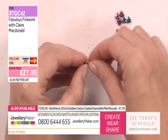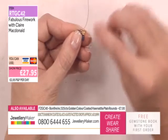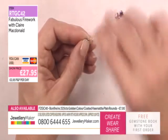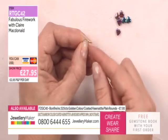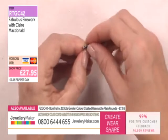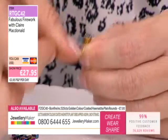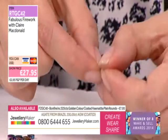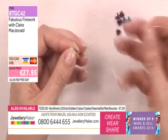Now on this second one, I want to do it slightly differently to make it a little bit more secure. Before I wrap around that base, I'm just going to come back through the jump ring and pull through, and push it across, and then I'm going to do the wrap. So I'm going to go round once, round twice. So I'm ready now to keep working round and adding more.